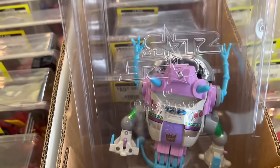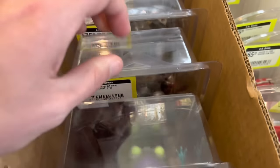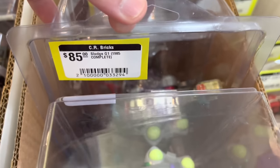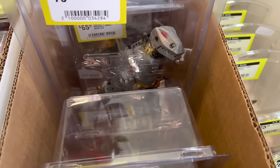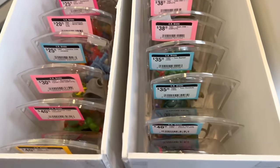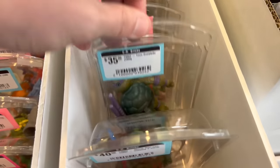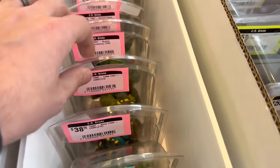So check out all these Transformers. There's Gnaw right there. We got Sludge. Oh, there's a Grimlock. Then over here is just tons of complete turtles. Very nice presentation. Very nice.